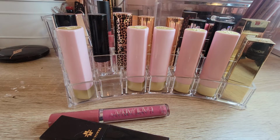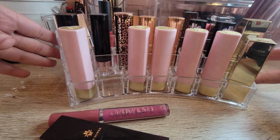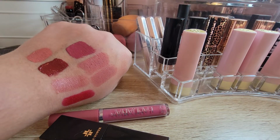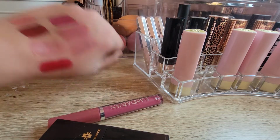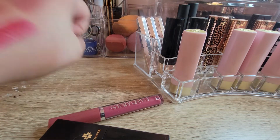I have this Tarte lip paint in the shade Home Slice. That's such a cute name. I think I will keep this one just because it reminds me of that Bombshell lip gloss I showed, but I just got this not too long ago, so I want to keep it. Sorry, I'm running out of space over here. Let me scoot this over. Right here's the top. So I think I will keep that one. Such a pretty lip range. I like all these colors going on right here.